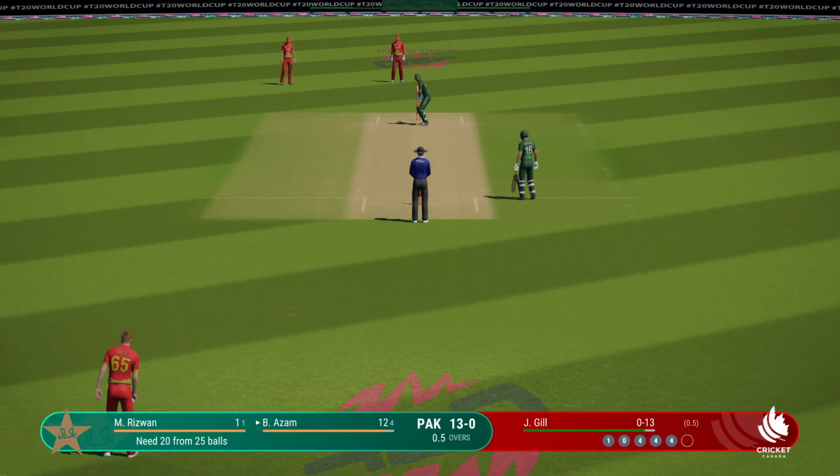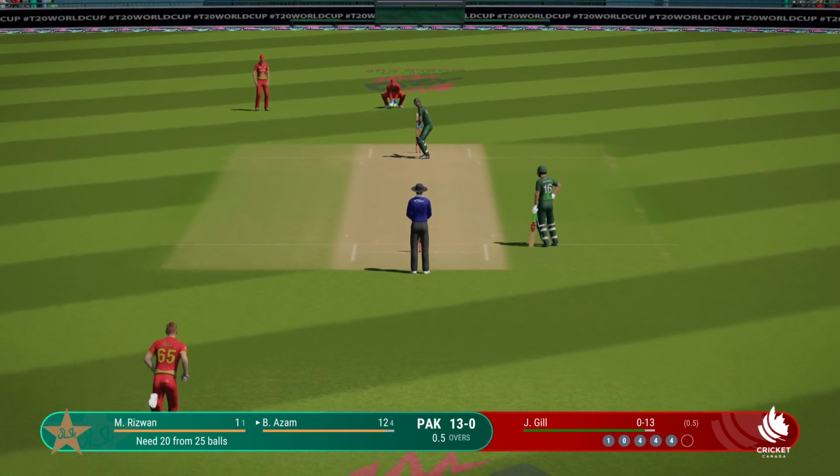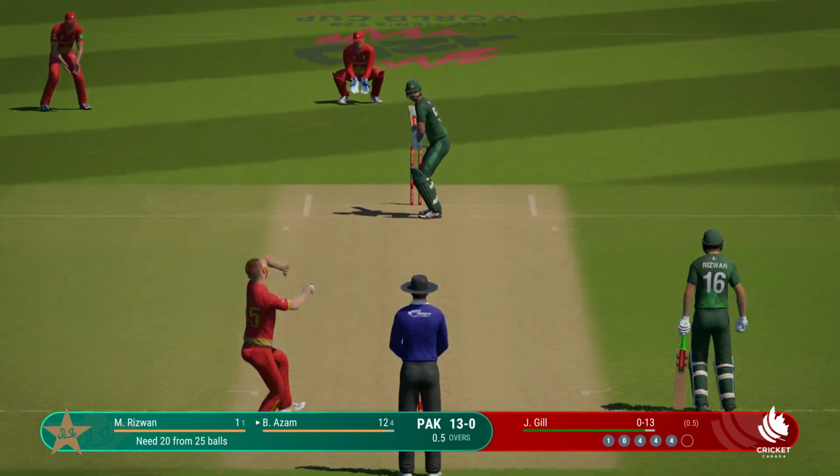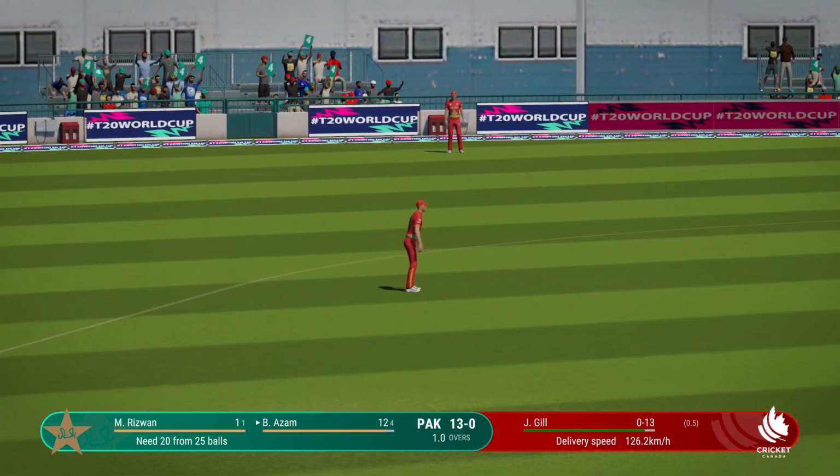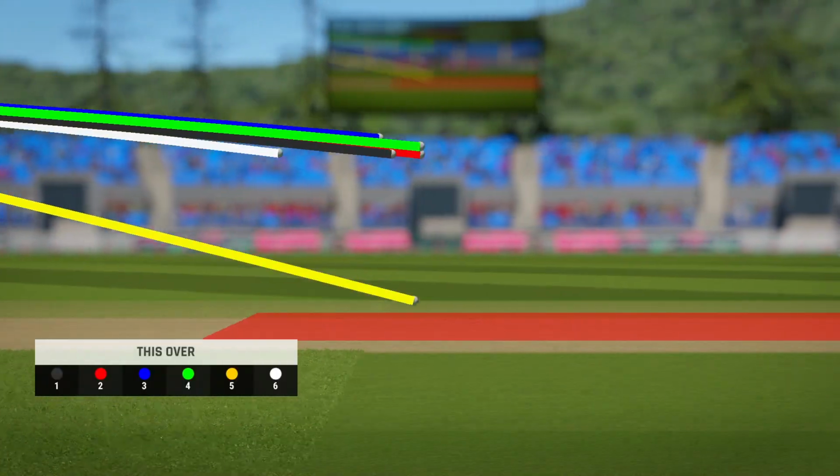I didn't feel there was too much wrong with that last delivery. They just need to keep the ball in the right areas and the rewards will come. Straight to the fielder. End of the over. Pakistan, 13 for none.